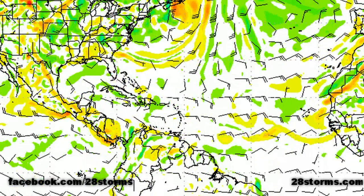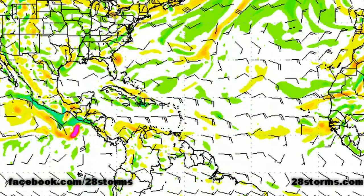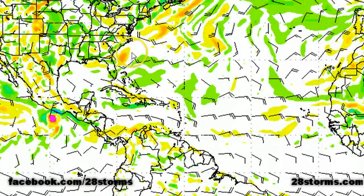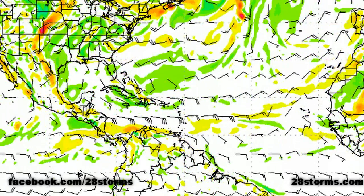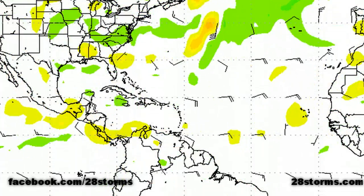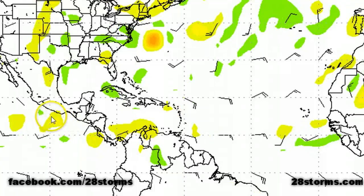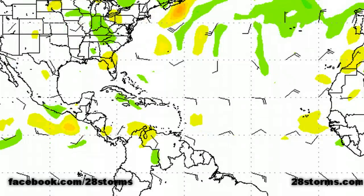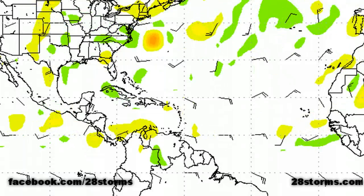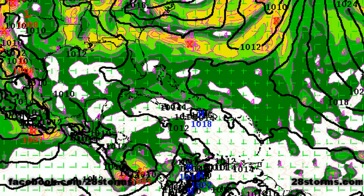It doesn't develop anything along that stalled frontal boundary over the east coast of the United States. If anything, it only develops a very weak low, but it doesn't show any true tropical development into a depression or storm at this time. NOGAPS isn't the most trustworthy model, but it also takes that low off into the eastern Pacific, where you can see it's still south of Mexico by the end of the medium range, and it also shows nothing in the Atlantic Basin.